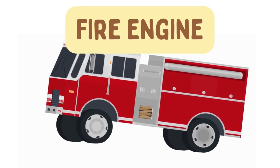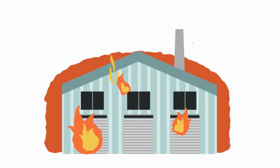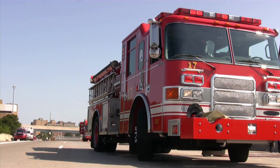Fire engine. This is a fire engine. Fire engine or fire truck has to carry firefighters and equipment to burning buildings.